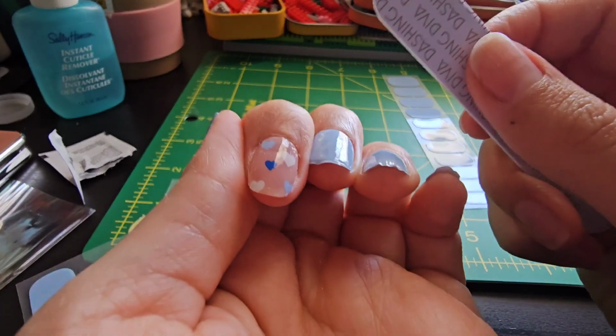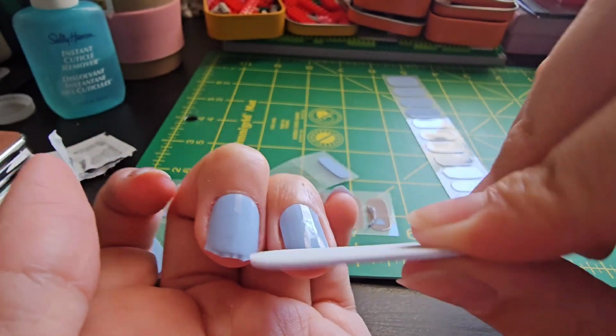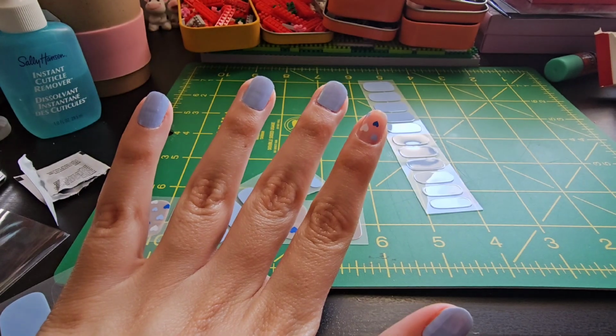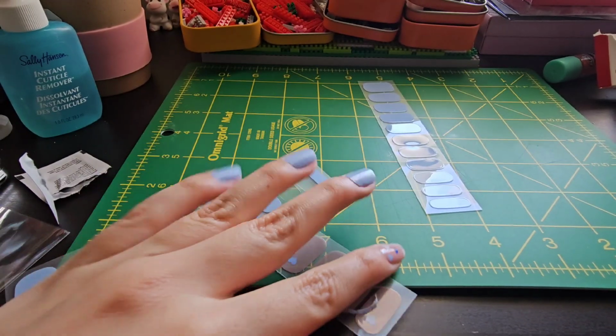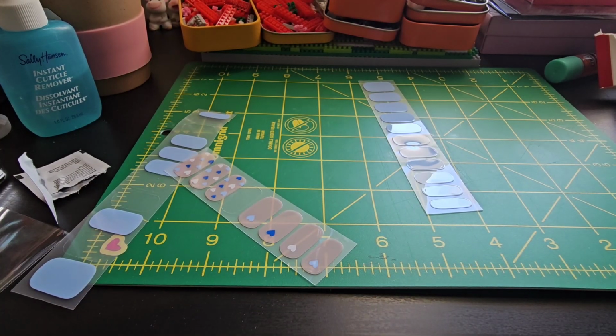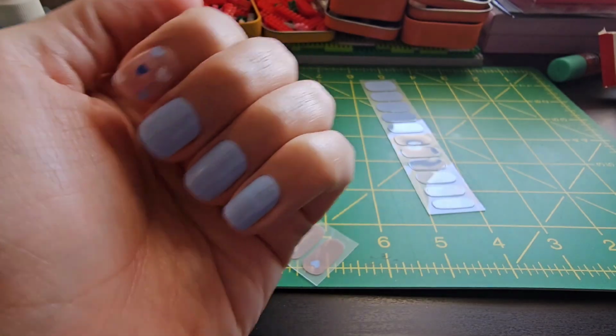Okay. Now let's finish these 3. And done. This is as good as it's gonna get. Oh my god, look at all the carcasses. The nail carcasses. They were never here. This is as good as it's gonna get.